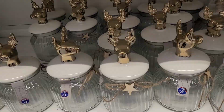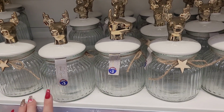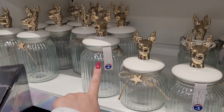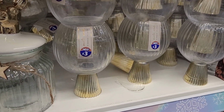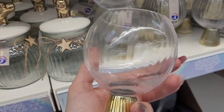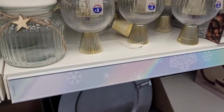They have got these lovely stag jars which would make perfect hot chocolate station ones. I definitely think you could keep these out all year round if you wanted to. So those are three, the bigger ones are four. They've got these little glasses, I thought they were a set, but they're not. They're £3 each, but fancy glasses. They're really pretty. I thought they had a bit of an iridescent finish, but they don't.